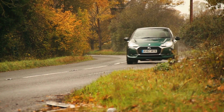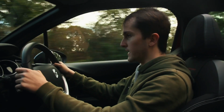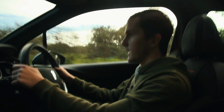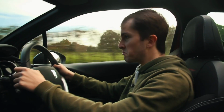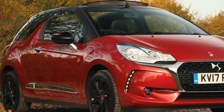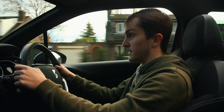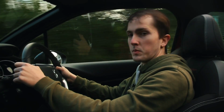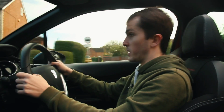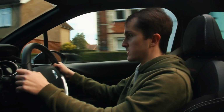What about performance and economy? Well, quite often, because of that extra weight, the performance and the economy does change slightly. But again, thankfully, in the DS3 Cabriolet, it doesn't change that much. Performance, 0 to 62 changes by about 0.2, 0.4 seconds, anything in between. The economy changes by a maximum of 4 or 5 miles to the gallon. And the top speed doesn't drop off very much either. I think the most it drops off by is about 4 miles an hour. So really, you're not losing that much.